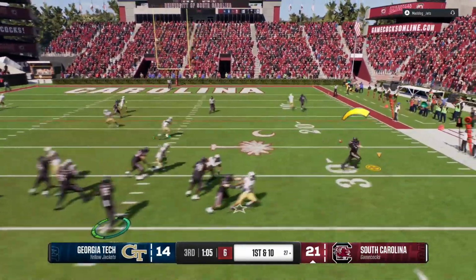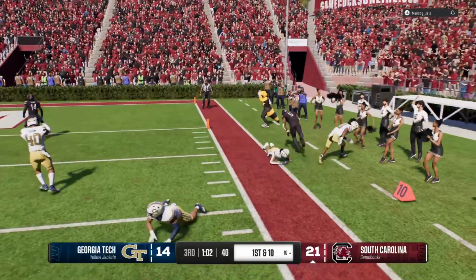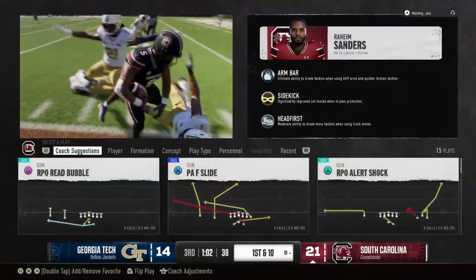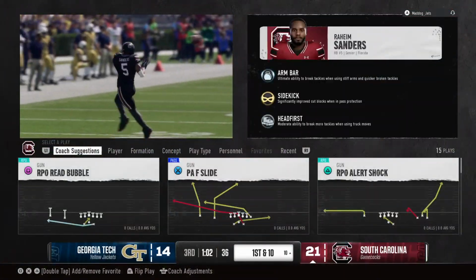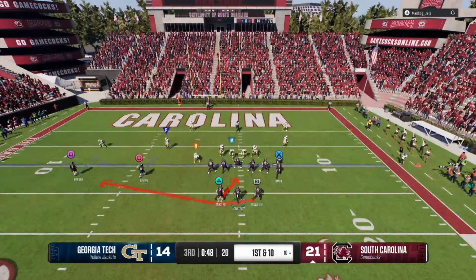Going up top on 1st down. Caught in the backfield, it's Sanders. Gets out of bounds after the big gain, but they've got it 1st and goal. They've done a really good job identifying mismatches, and they find one out of the backfield there.